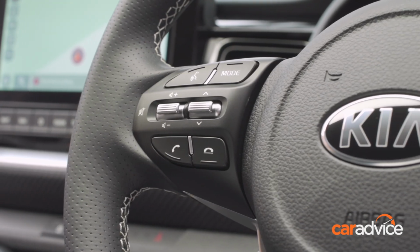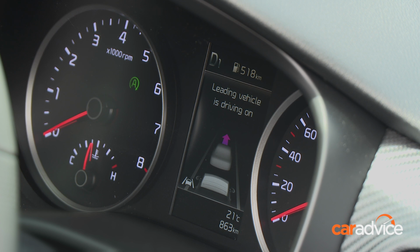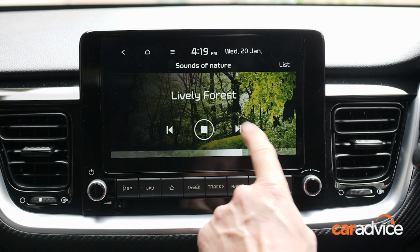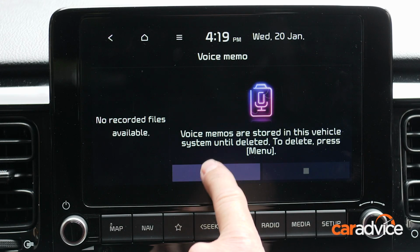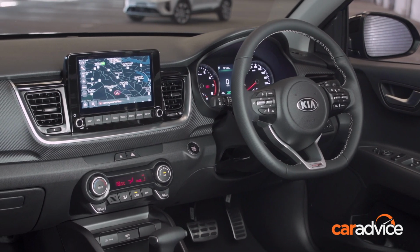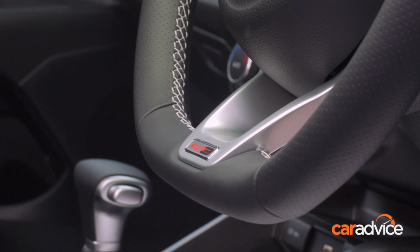Handy touches include a reminder to check you've not forgotten the kids in the back seat on exit, a visual warning in the dash when the car ahead drives off, and a driver attention alert. There's also an ambient audio setting, including sounds of nature, the sound of rain, and the sound of cafe chatter. And there's a voice memo button to save you scrambling for your phone to dictate a reminder. You can also pair two phones at once, so a passenger can play DJ while the driver's phone stays connected for phone calls.